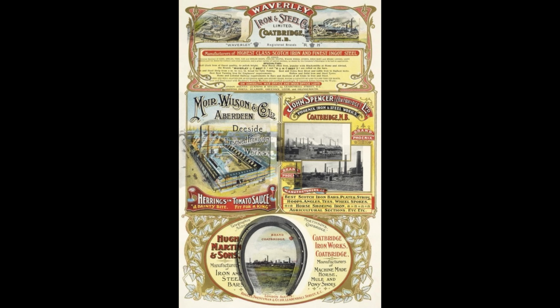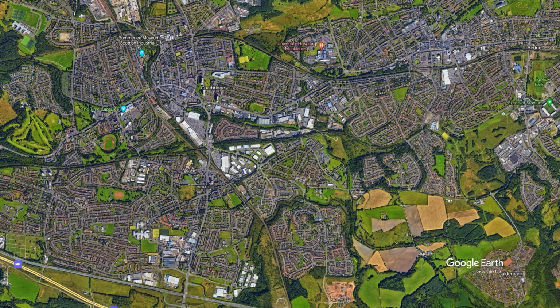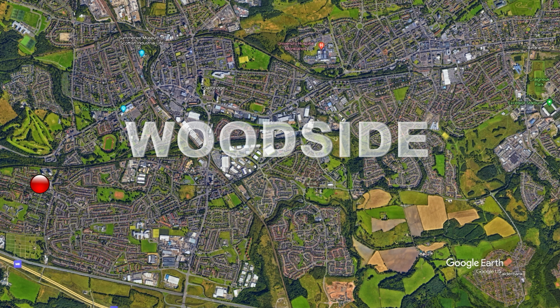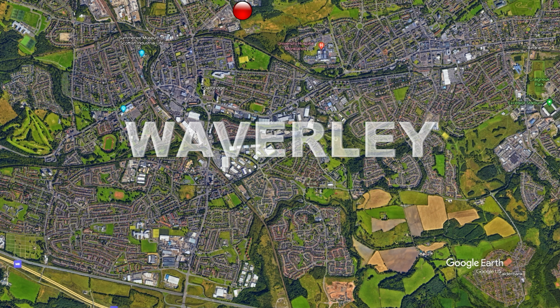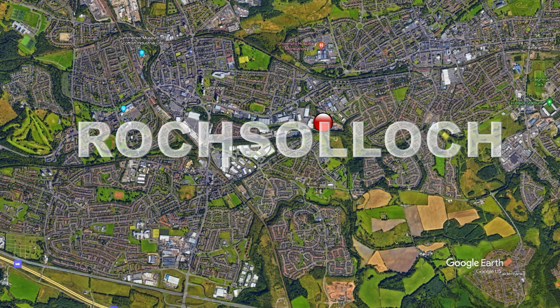The number of ironworks in and around Coatbridge was truly astonishing. My old blue guide to Scotland, dating to 1949, had just one small sentence to say about the town. The chief centre of the Scottish iron trade. Says it all. The following modern satellite view shows the position of some of them, but in fact there were many more. Each red dot shows the position of the named ironworks. Gartsherry, Summerlee, Langloan, Woodside, Coatbridge, Dundyvan, North British, Scotia, Waverley, Crown, Lochrin, Calder, Carnbroe, Loch Shiel and Calder Bank.